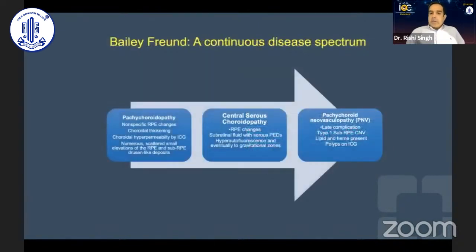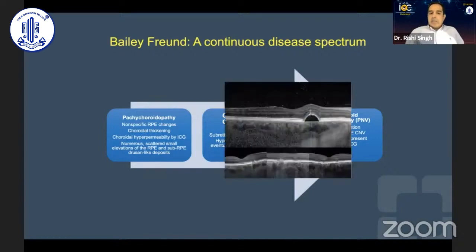Probably the more recent spectrum is this pachychoroid spectrum that Billy Freund has worked so tirelessly on, where in pachychoroidopathy, you get non-specific RPE changes, choroidal thickening, choroidal hyperpermeability, and numerous scattered elevations in the sub-RPE area. And here you can see those RPE elevations in a patient with fellow-eye ICSR and those sub-RPE drusen-like deposits in this patient.